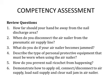Now, if you remember a little bit earlier, I talked about competency assessments. The issue here is that in most of the training that I've seen being delivered, it's a one-way type of delivery, and then once the training is done, the operator is released to the workforce and told, you know, out you go.